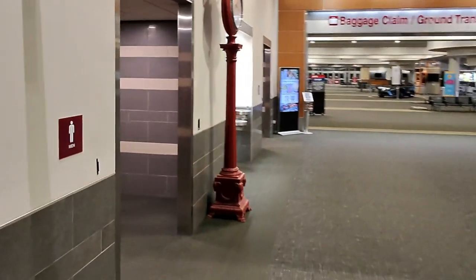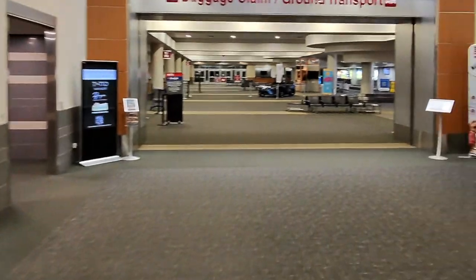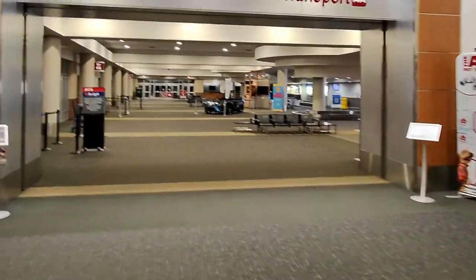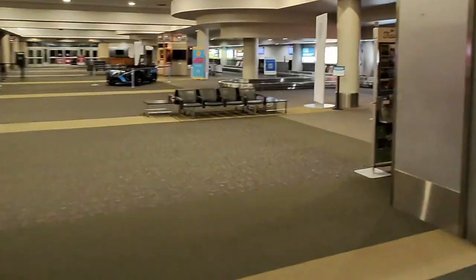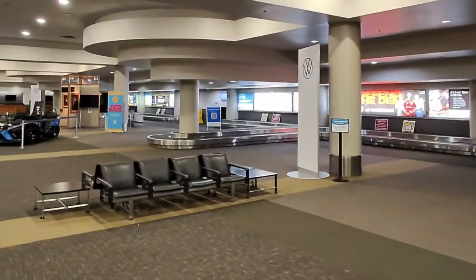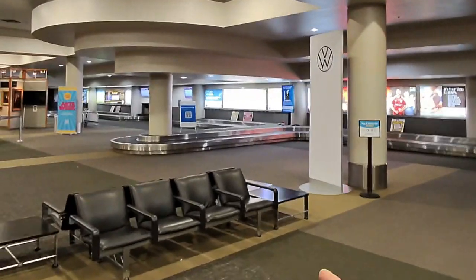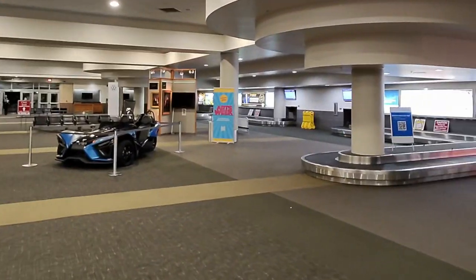There is a set of bathrooms here to the left, and then I'm going to keep it going a little further so I can show you where the baggage claim is. There's only two of them. There's one right here, and then there's one a little bit further down.